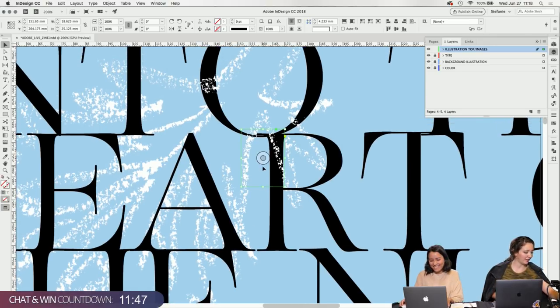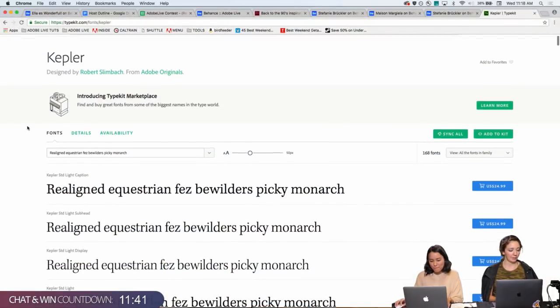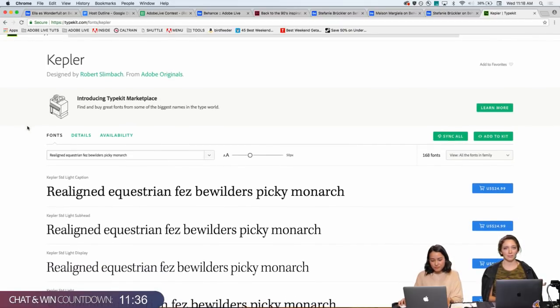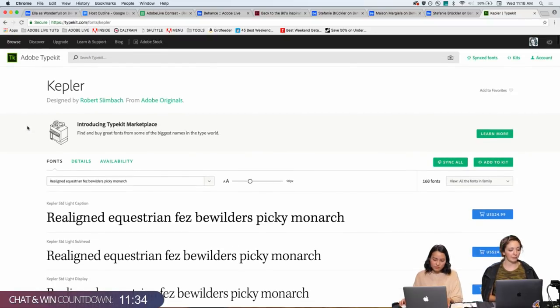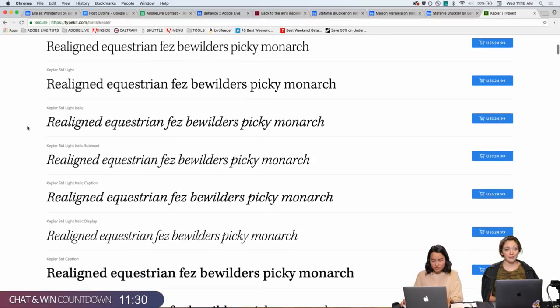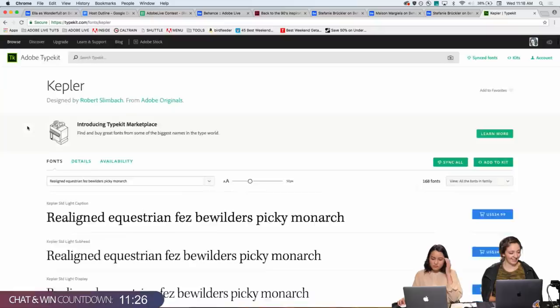So chat, I'll show you. This is Kepler on Typekit. If you don't know what Typekit is, it's a super awesome way to grab typefaces if you have a CC subscription and just sync them straight to your Creative Cloud account so that they will just be available in Photoshop or wherever you'd like to use them. Got web fonts, all the other kinds of fonts.